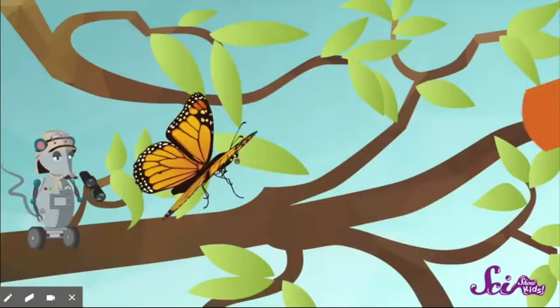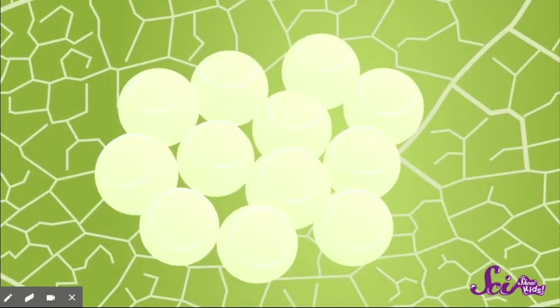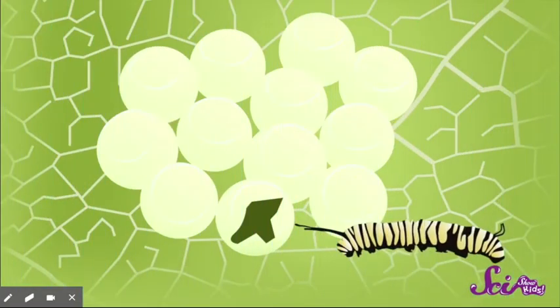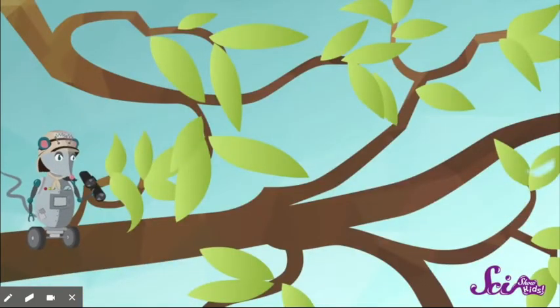During the egg stage, a mama butterfly will fly from plant to plant, and when she finds the perfect one, she'll lay her eggs on it. Itty bitty teeny tiny little caterpillars live inside those eggs. When they're ready, these tiny little caterpillars chew their way out of their egg. And now we've reached stage number 2, the larva stage. The hungry caterpillar then crawls out of its egg, and then it eats its eggshell, and then it eats the leaf it's on, and probably the leaf next to it too. Did I mention the caterpillar is really hungry?